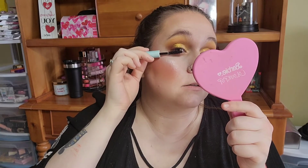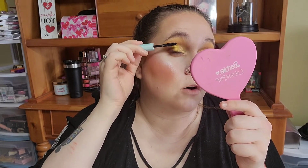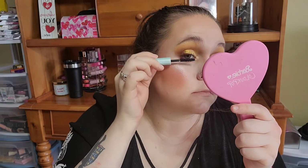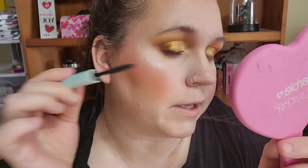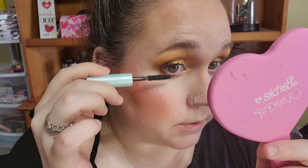So this is going on really nice. Coating all my lashes. So here's one coat. It really does keep my lashes really nice and separated. I'm able to easily get to my lower lash line. And that's just one coat, and I think that's pretty good.